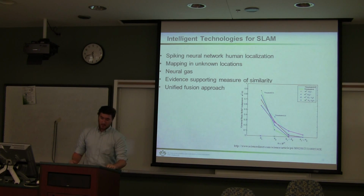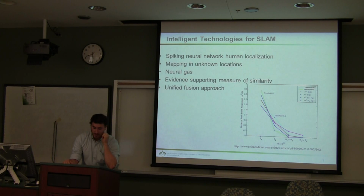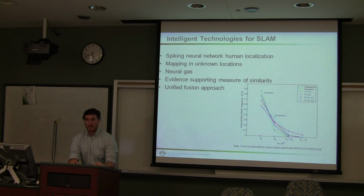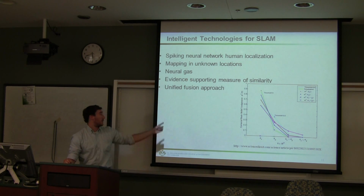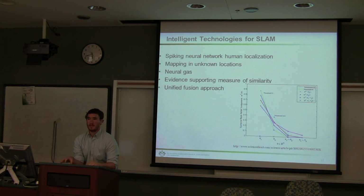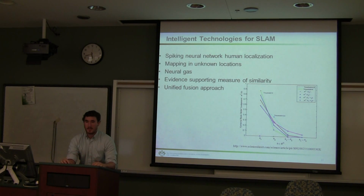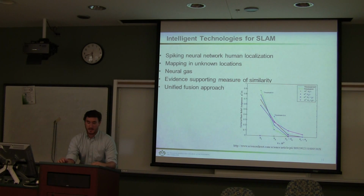And then the bottom 2 points, evidence supporting measure of similarity and a unified fusion approach, are 2 ways just to make SLAM better, basically. EMS is like the bottom picture down there. It takes a whole bunch of data and collects it all together, and then it's able to take out the points that don't matter. So it's outlier detection and rejection, basically. And it's able to select only a subset of data that is needed at a specific time.